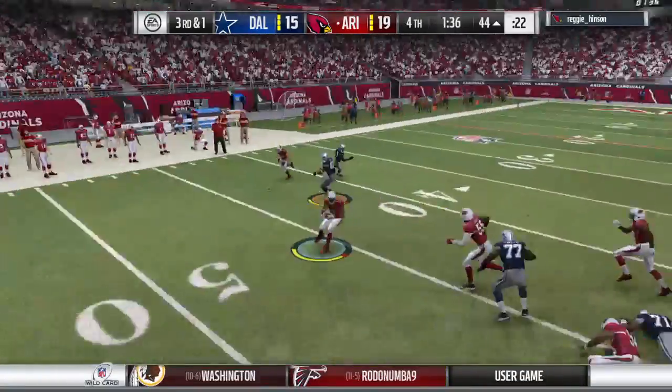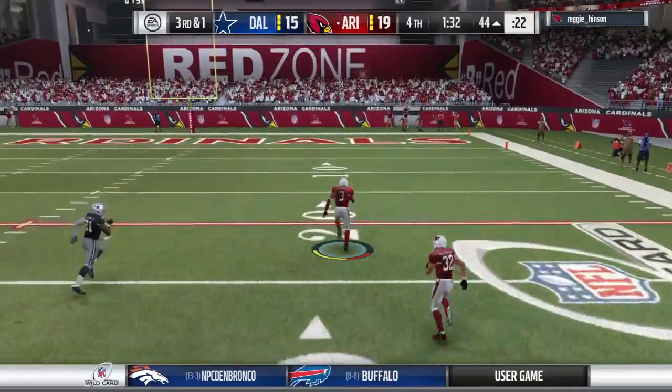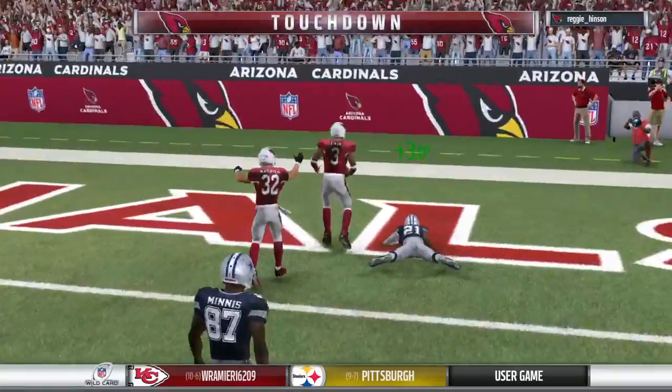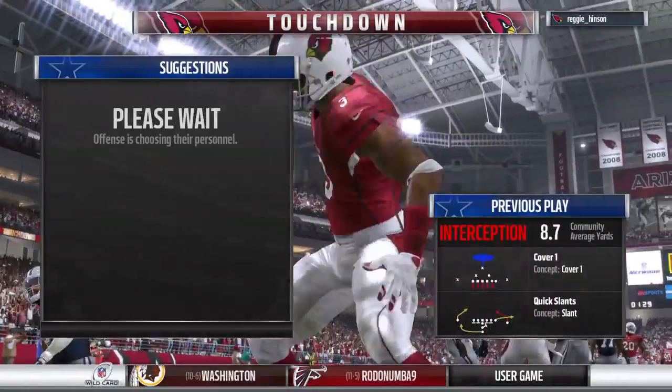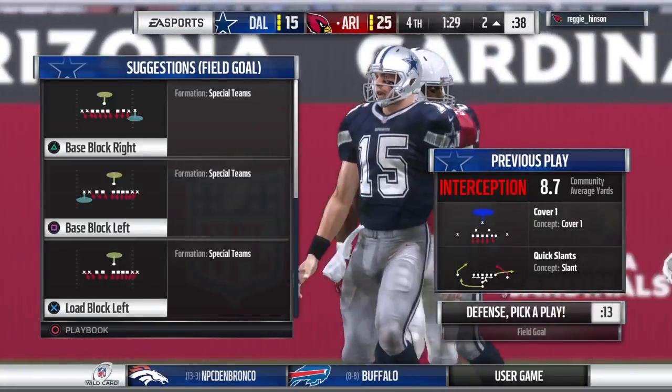He's back to throw. And, oh, a crush. There he goes, right side. A great read, and it's picked off. And they will score. It's a pick six for the Cardinals touchdown. Now, that was a beautiful play.